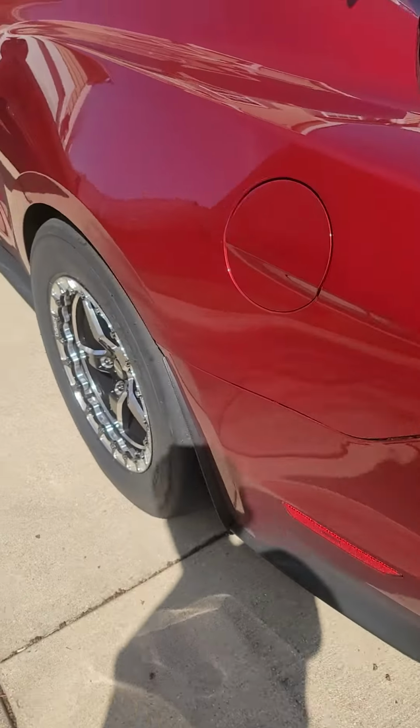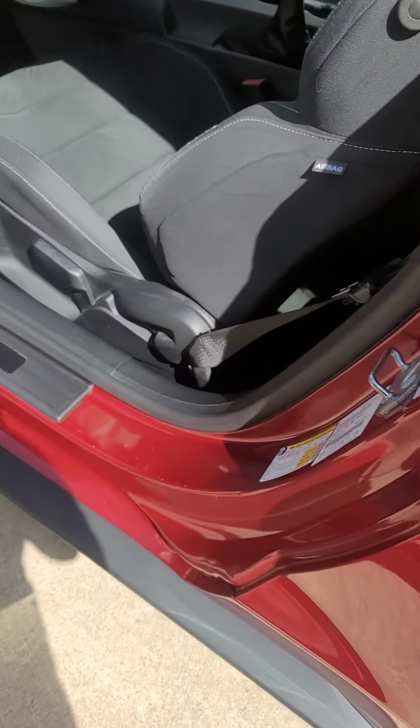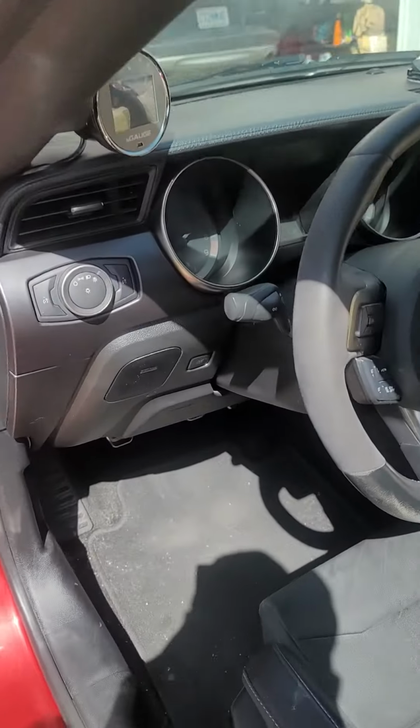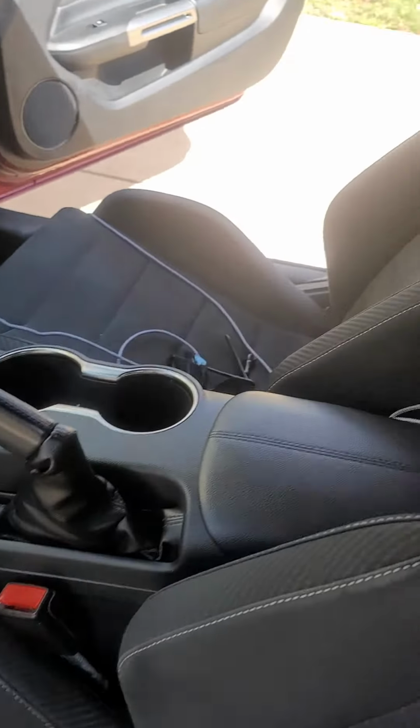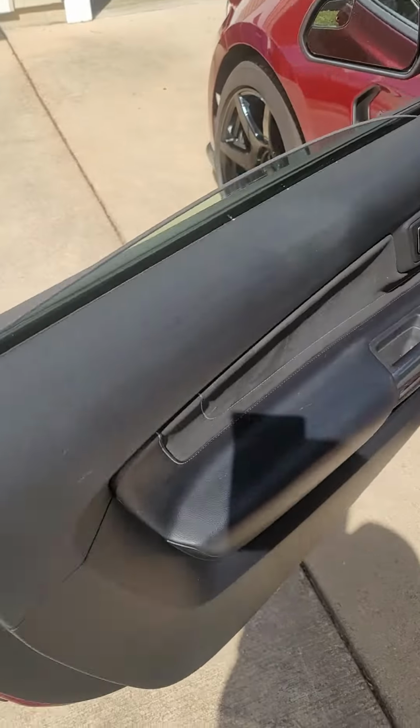And yeah, look at these, man. I cleaned the jams and all that. Looks clean as hell. That's what I'm talking about. Even got like the dash cleaned up. Like all the interiors clean. Look at that stuff. The radio.